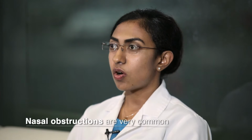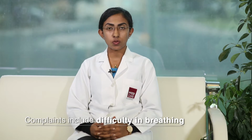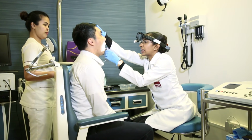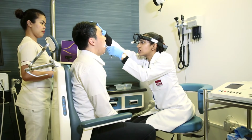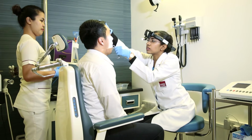Now, being an ENT specialist, nasal obstruction or nasal block is one of the most common complaints that patients present with to the ENT clinic. Patients often complain of a congested nose or a stuffy nose, difficulty in breathing through the nose, or open mouth breathing, etc. It is a problem which affects the person's quality of life, and as such is the reason why they seek out or go to see an ENT specialist.